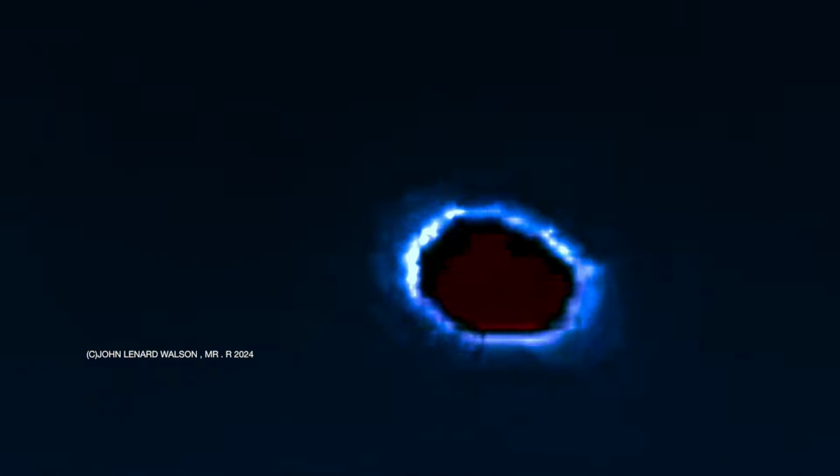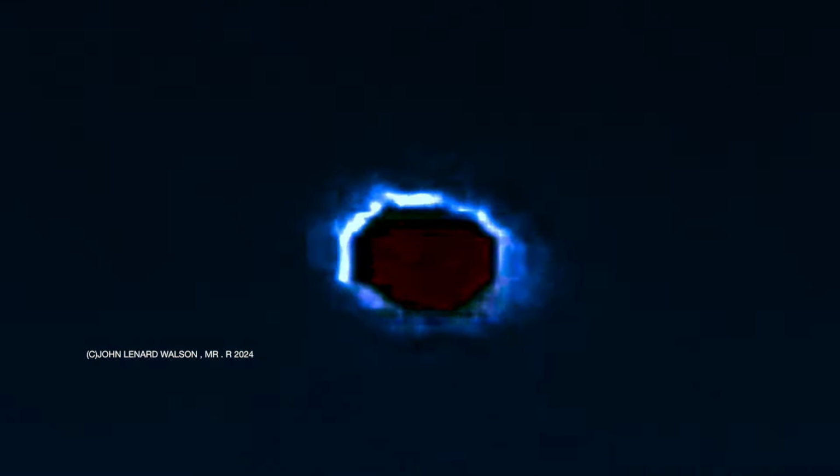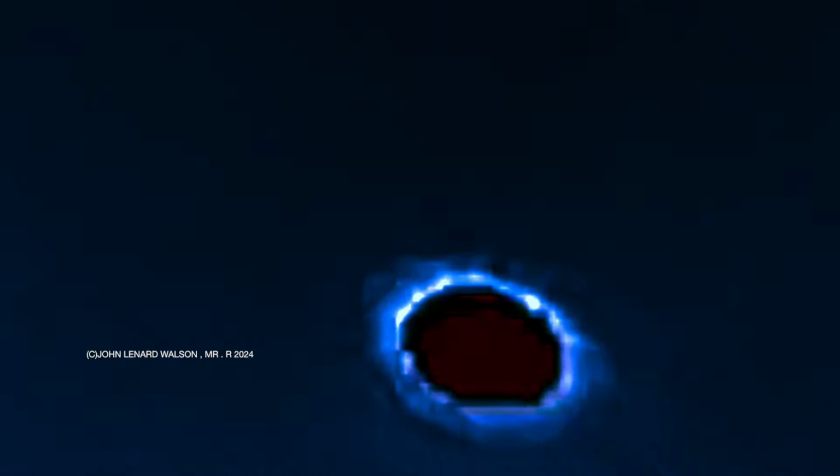See, there's an out of focus thing just there, just went past. But that is not a bug. That is incredible. Oh my gosh. I've never seen anything like that at all. Wow.